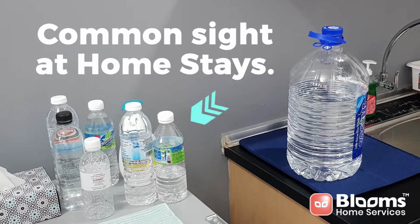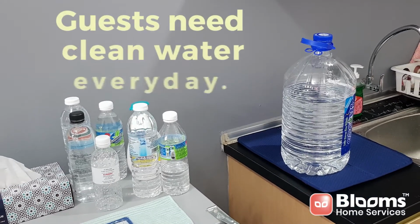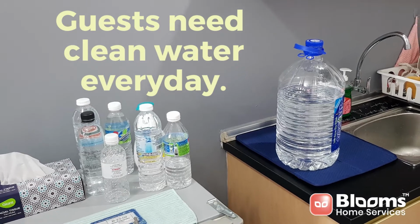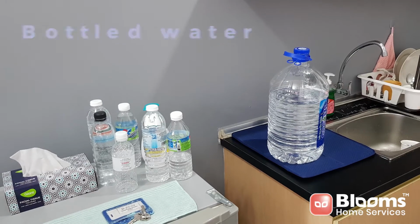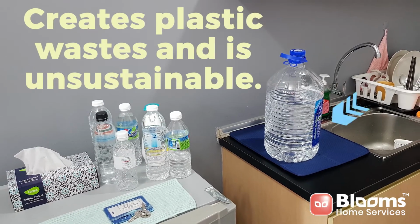We have all experienced this on vacations. Constantly sourcing for bottled water is troublesome and costly. Moreover, this creates too much plastic waste, and it is unsustainable.